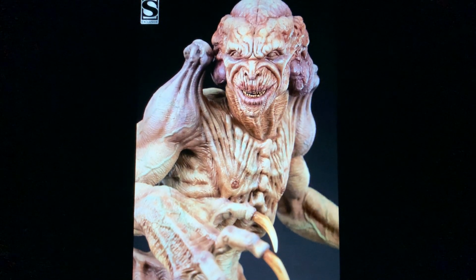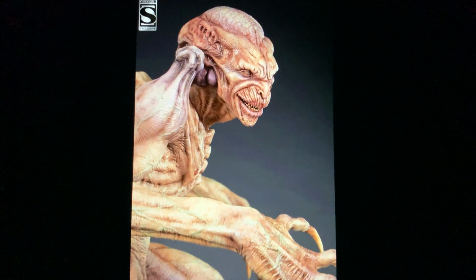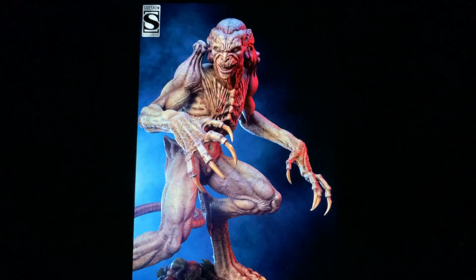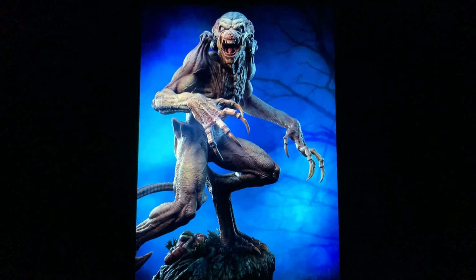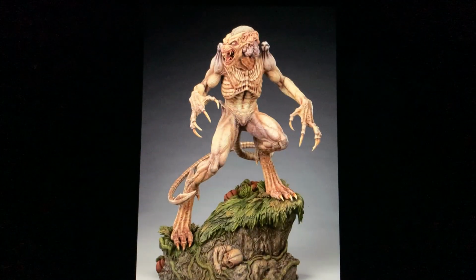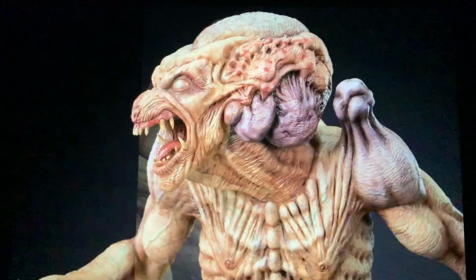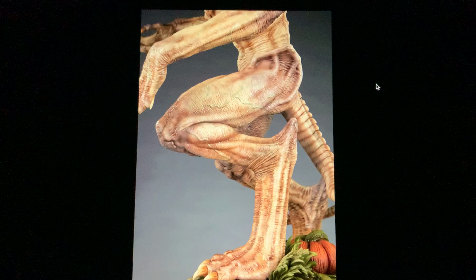Now, I am not a Pumpkinhead enthusiast. I only saw the movie about 6 months ago for the first time, and it's hard to watch the older horror movies, to be honest. Unless you grew up with it, it really is difficult. Now, I do think the creature looks cool. You know, it's 27 inches tall. The base looks pretty cool. I think it's a cool statue. I'm just not a huge Pumpkinhead fan. I thought the movie was okay.